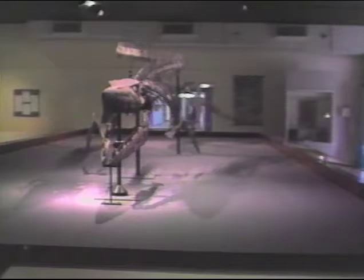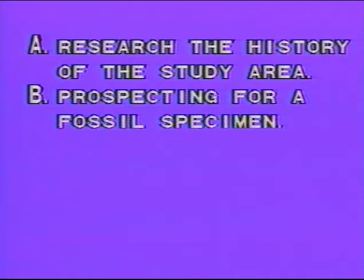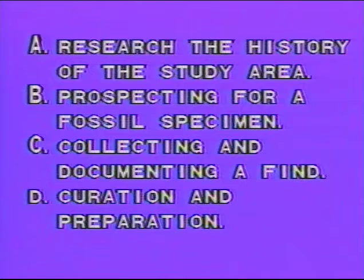The steps involved with this process include researching the history of the area, prospecting for a fossil specimen, collecting and documenting the find, curation and preparation of the specimen, and exhibiting the specimen. Researching the history of the study area.